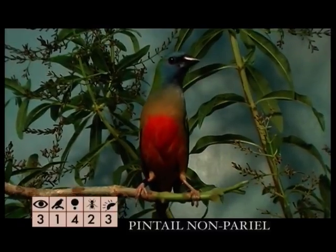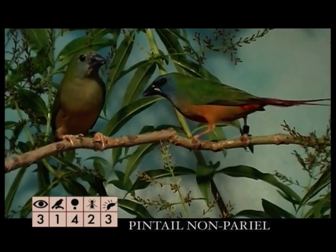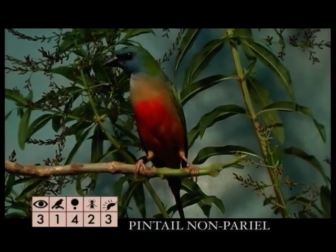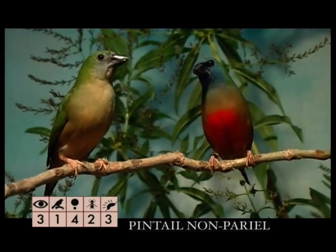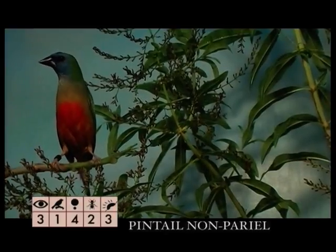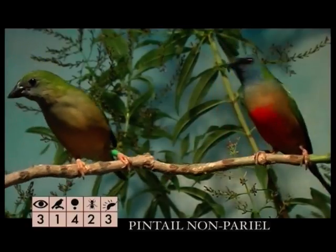The pin-tailed parrotfinch is usually known in aviculture as the pin-tailed nonpareil, an apt name meaning without equal. It is undoubtedly, both in colour and form, one of the most gorgeous birds in the world. Of the parrotfinches, this one is the most common and widely distributed in Thailand, Malaysia and the East Indies. It flocks in large swarms and descends on fields of ripening rice and is sometimes considered a pest.